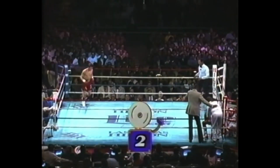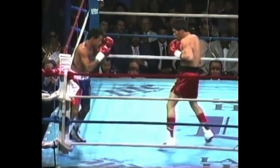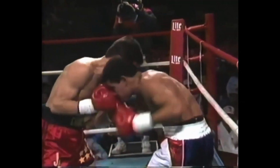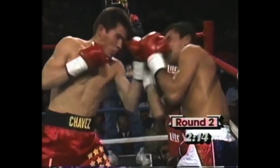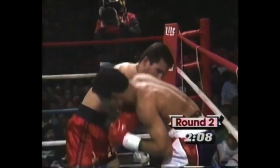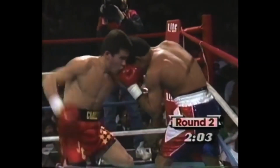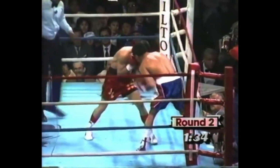Rosario did back up on the ropes and in the corner more than I expected him to in that first round. I know that would be more effective. And still Rosario with his back to the ropes. Uppercut by Chavez. Watch the body shot. Again, the uppercut gets through.